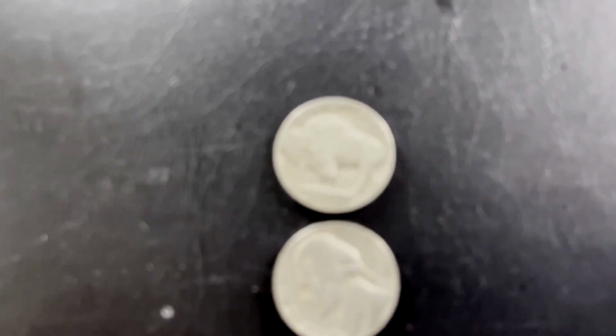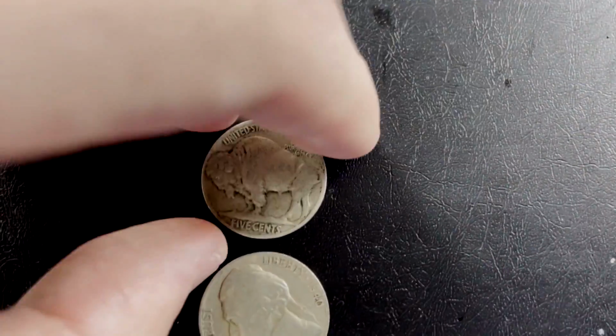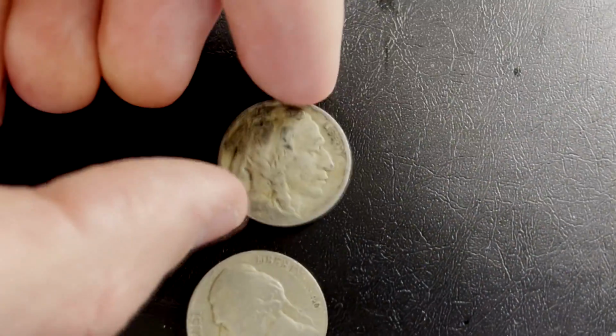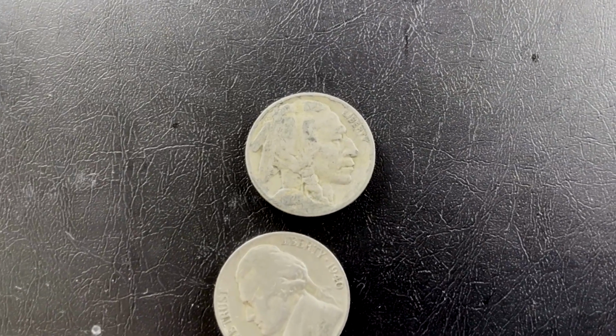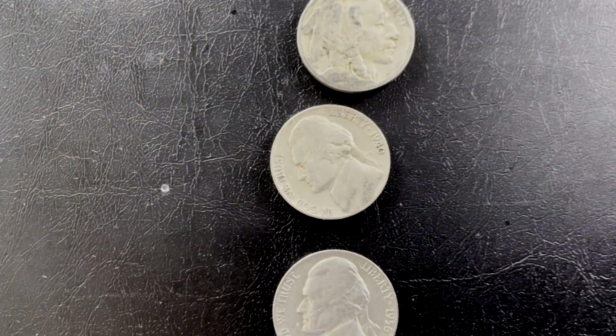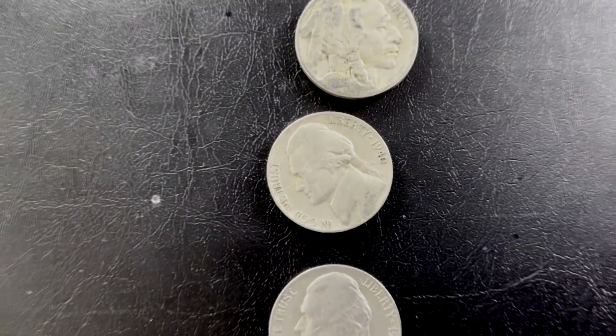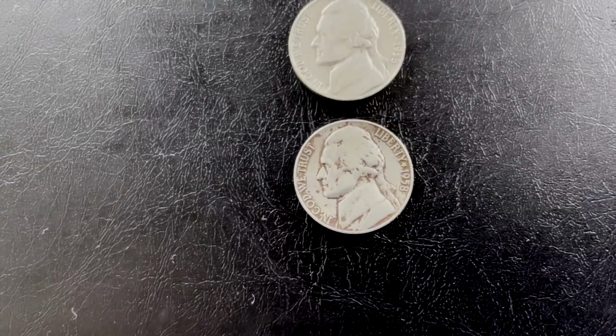Definitely the best find of today's hunt was this buffalo nickel right here. This beautiful, beautiful coin. Just probably the best buffalo nickel I've ever found. The date on it is clearly 1926, and it's a Philadelphia. Really, really happy to have that. I think I definitely was right to pick nickels to go first in this hunt. And then we were also able to get a 1940, a 56, and a 58.